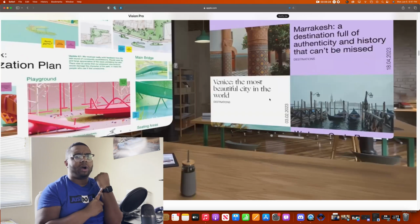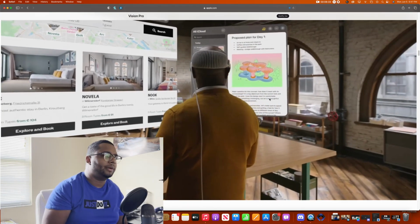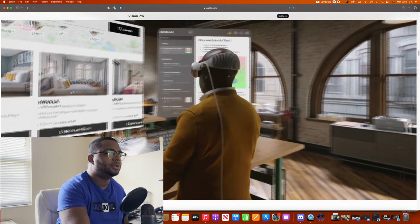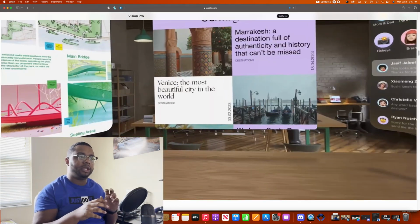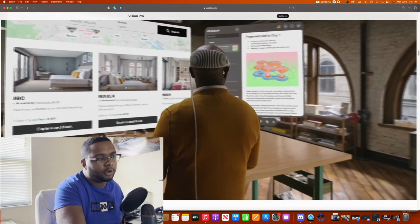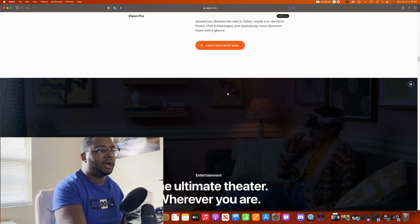It was bigger than the watch for sure when the watch came out, because the watch couldn't do much. I remember when it first came out, so it's definitely bigger than that. This is just so revolutionary. I love the way that you're able to just extend it. It has a virtual keyboard, so you're able to type virtually. It also works with a regular keyboard and mouse, so that's really awesome.